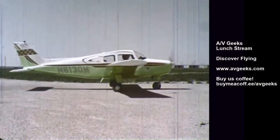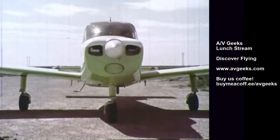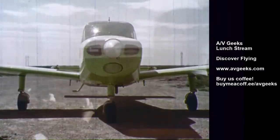Now let's stop here for just a moment and check the engine out before takeoff. There is a list of things we check before each flight. It's known as a checklist.